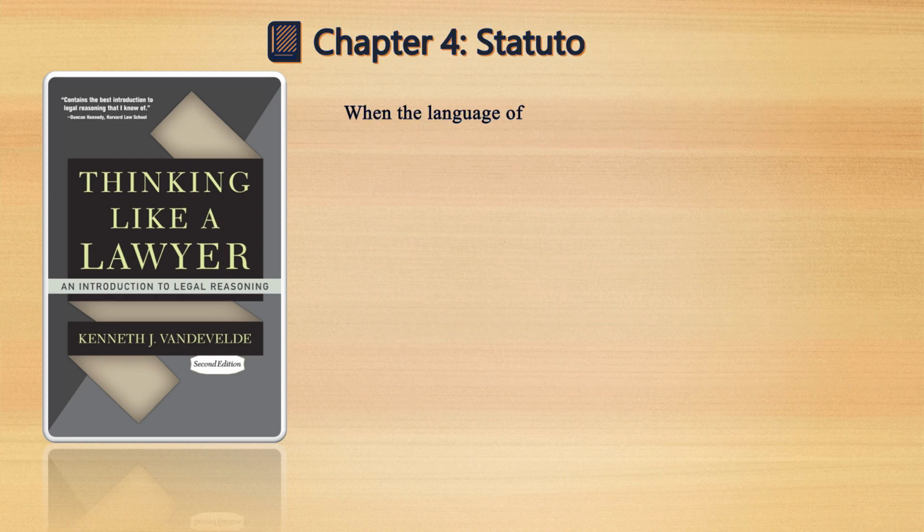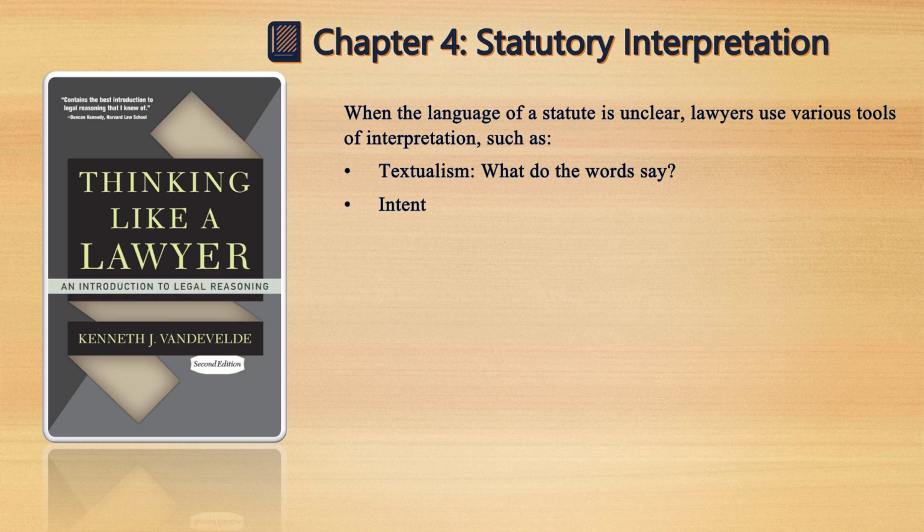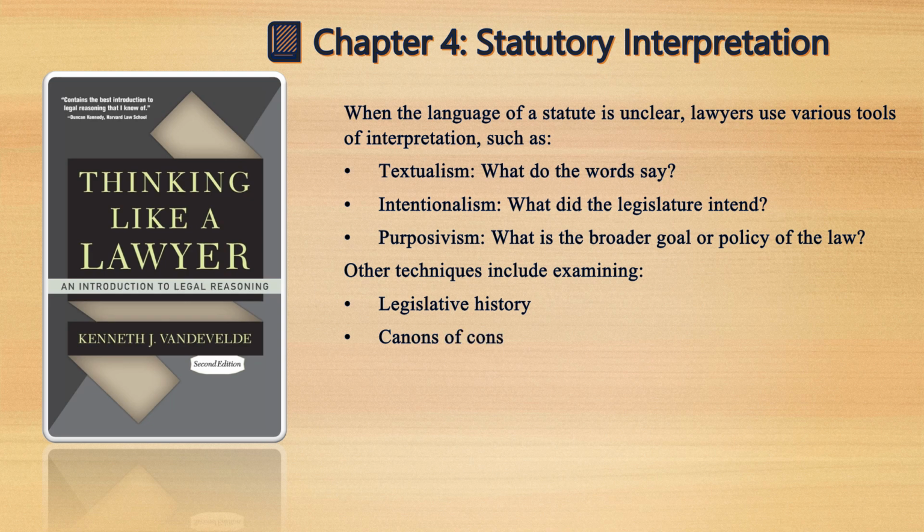Chapter 4. Statutory interpretation. When the language of a statute is unclear, lawyers use various tools of interpretation, such as textualism, what do the words say? Intentionalism, what did the legislature intend? Purposivism, what is the broader goal or policy of the law? Other techniques include examining legislative history, canons of construction, the statute as a whole.